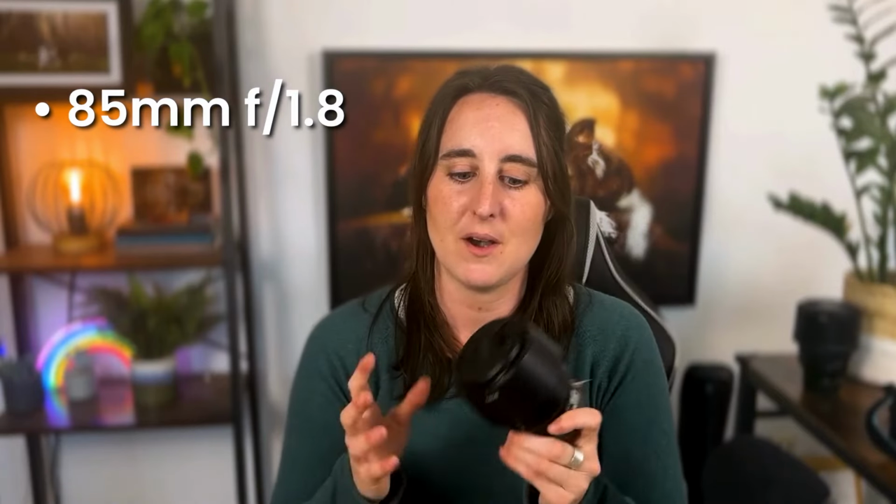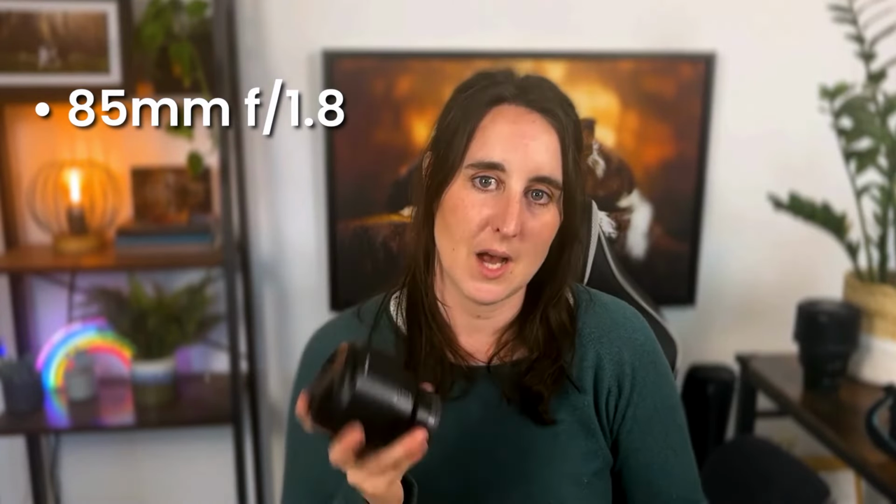I also like an 85. This is my 85. It's little, it's small, it's not the most expensive lens in the world, and it has pretty good results. So if you are looking at getting your first kind of not kit lens, the 85 millimeter f1.8 could be a really nice option for you to start with. Let's have a look at a couple of examples of different focal lengths, and then I will let you know which lens is my favorite.